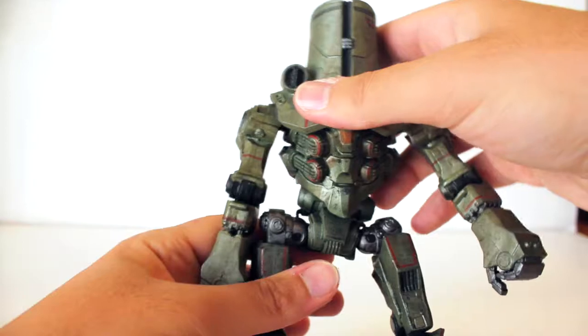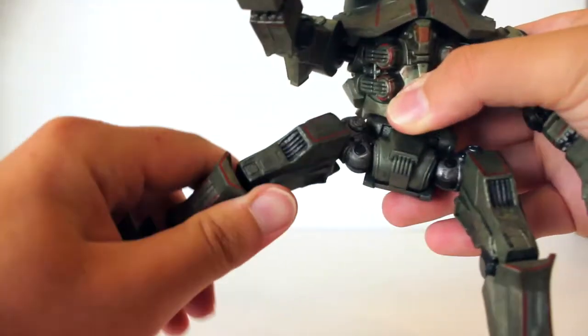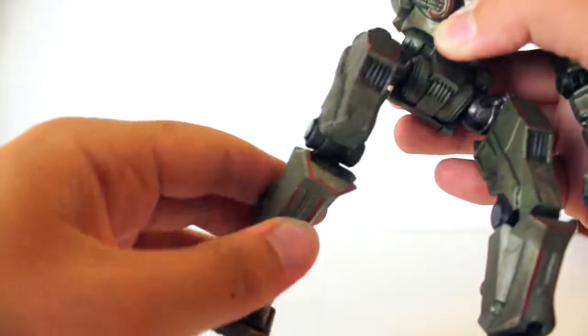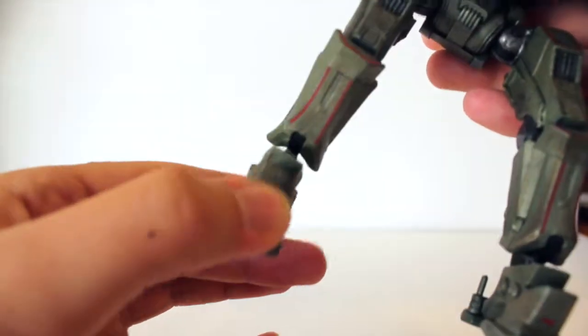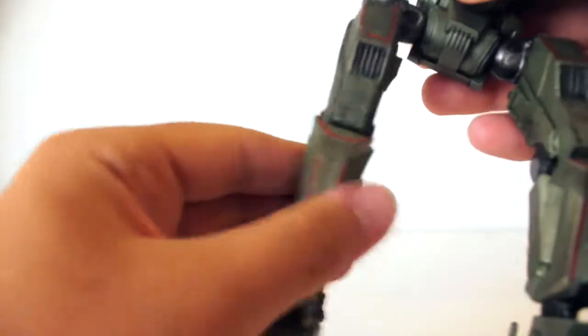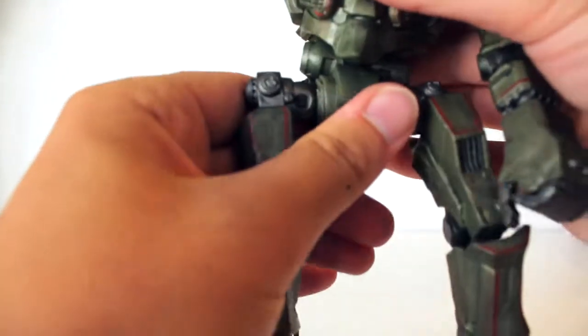Pushing that back in. And then looking at the legs, they go far out. They twist all around. The knees have a single joint right there, and then the ankles as well, and the feet do twist down there, and nothing else twists around here. So yeah, just the feet twist down here.